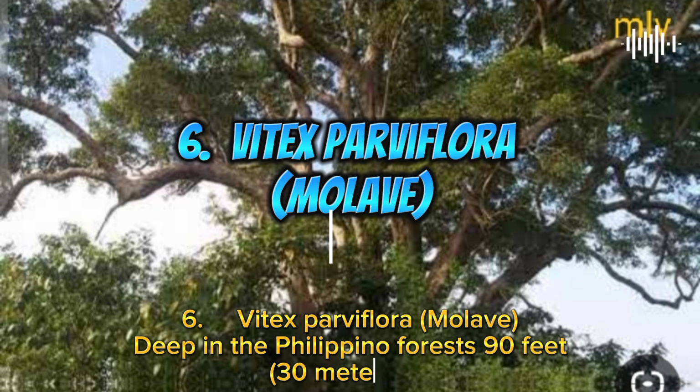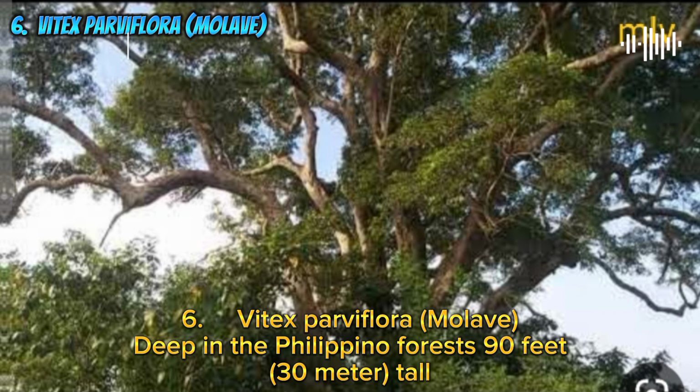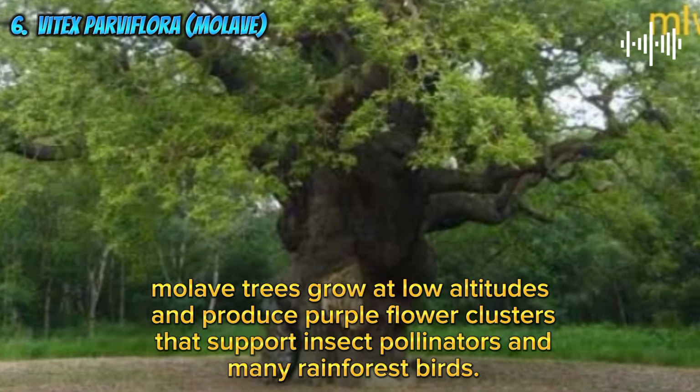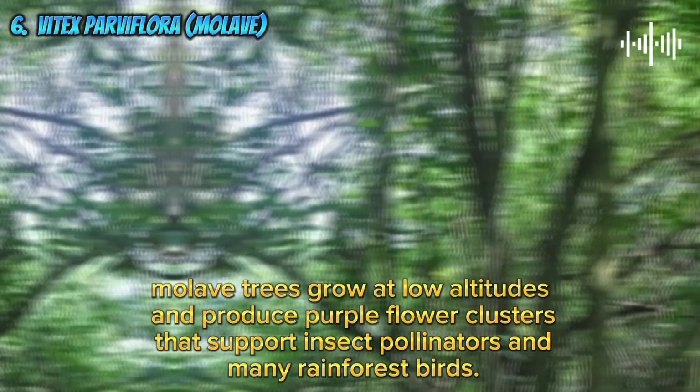Number 6. Vitex parviflora, Malawi. Deep in the Filipino forests, 90 feet, 30-meter tall Malawi trees grow at low altitudes and produce purple flower clusters that support insect pollinators and many rainforest birds.